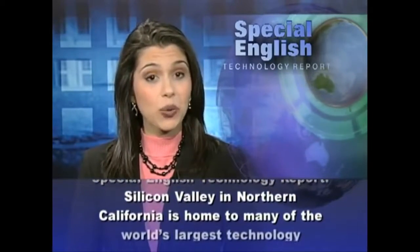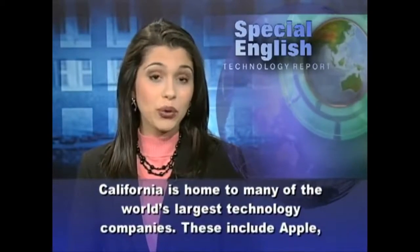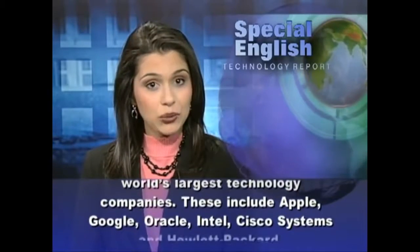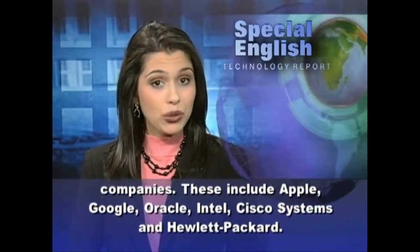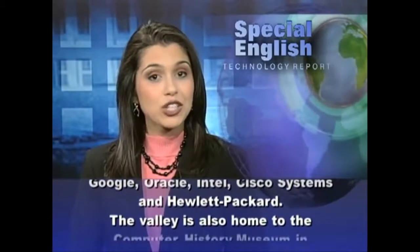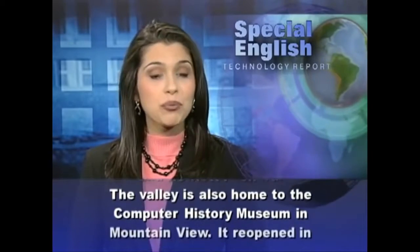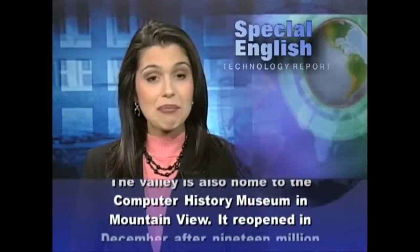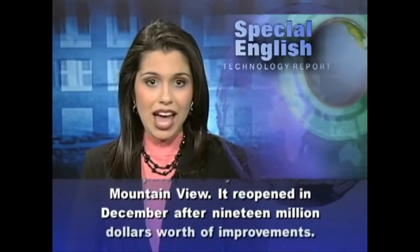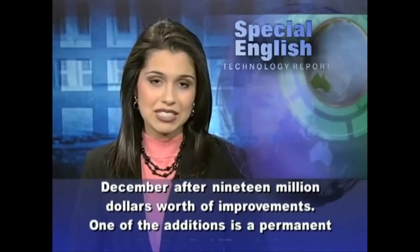Silicon Valley in Northern California is home to many of the world's largest technology companies. These include Apple, Google, Oracle, Intel, Cisco Systems, and Hewlett-Packard. The Valley is also home to the Computer History Museum in Mountain View. It reopened in December after $19 million worth of improvements.